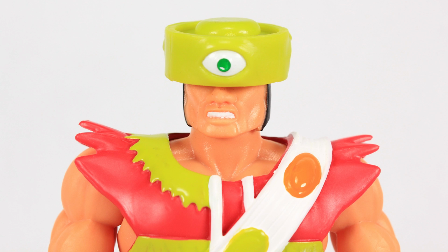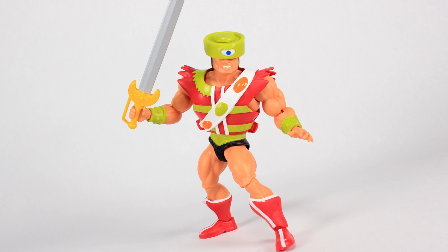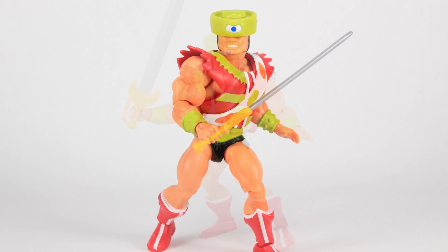So there you guys go. There is my look at the brand new Masters of the Universe Origins mini comics Tri-Klops. I do think he's a fun figure. I'm glad we got him, and as I said, totally understand why he won the fan poll. Making him exclusive is a bit of a bummer. I don't know if there's going to be another option to grab this guy, and while I love the bright, funky colors on here, I just wish the paint job was a little bit more clean. Otherwise, still a pretty solid action figure. Great to finally see this version in toy form.